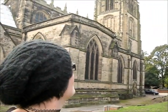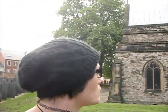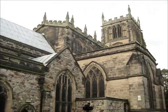Anyway, there's a really good shot here of the parish. A lot of starlings on the top of it, so not really bothered about the history of it. We're going to go and look around at the outside and the amazing gravestones that are around.